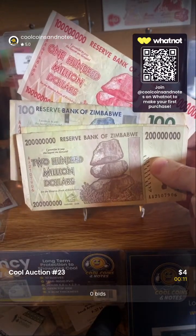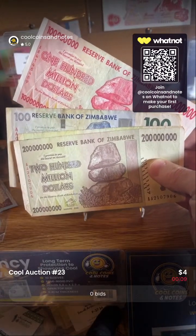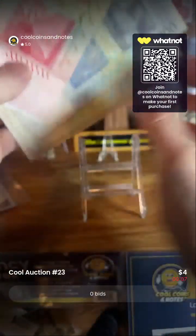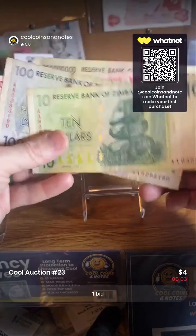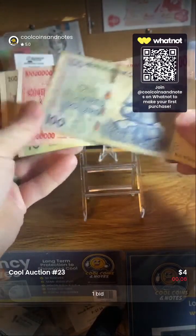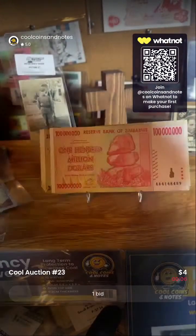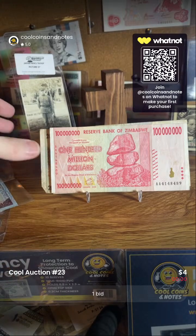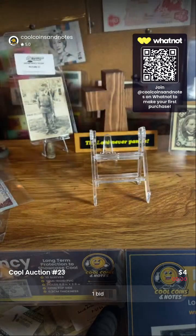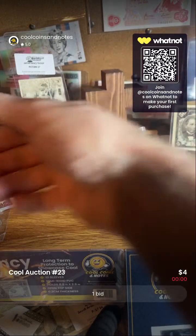Polymer tourist notes. Let me see, Nelson. Let's see what I got. I may have some stuff. Here's 4 Zimbabwe's. This is a pretty solid little setup. You got 200 million at the 100, and then you got the 100 million. So we were looking for the... There it is. Oh, you're good. Thank you so much there, CR.